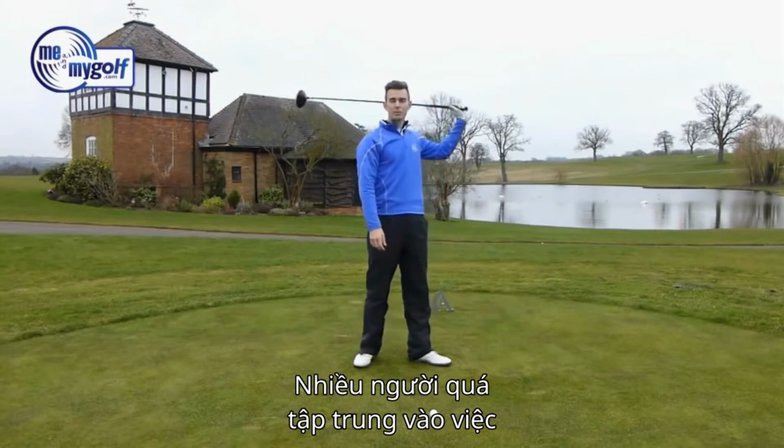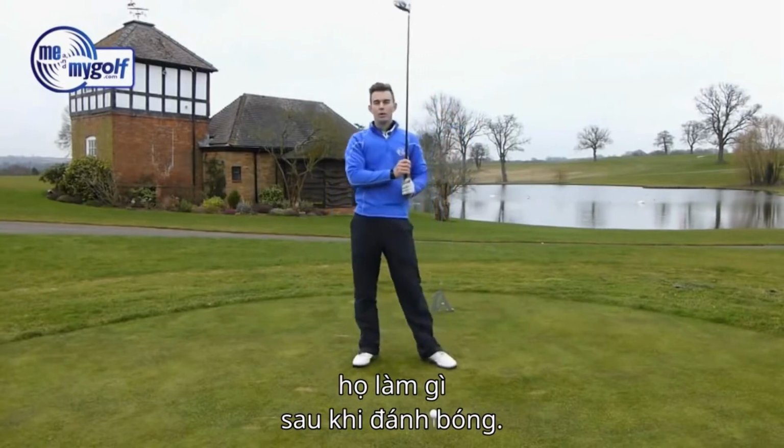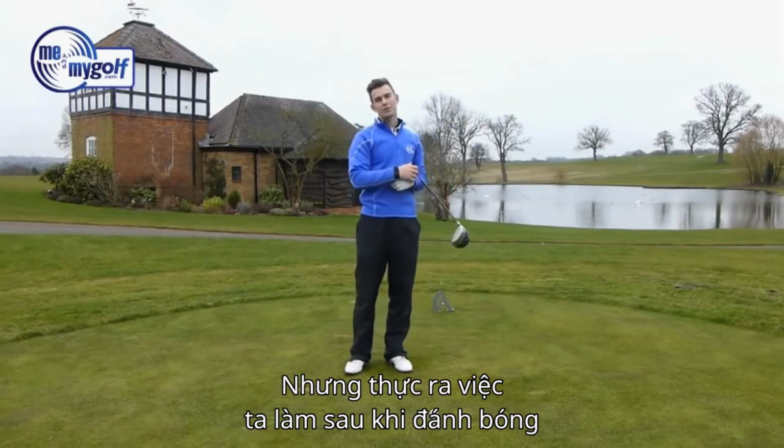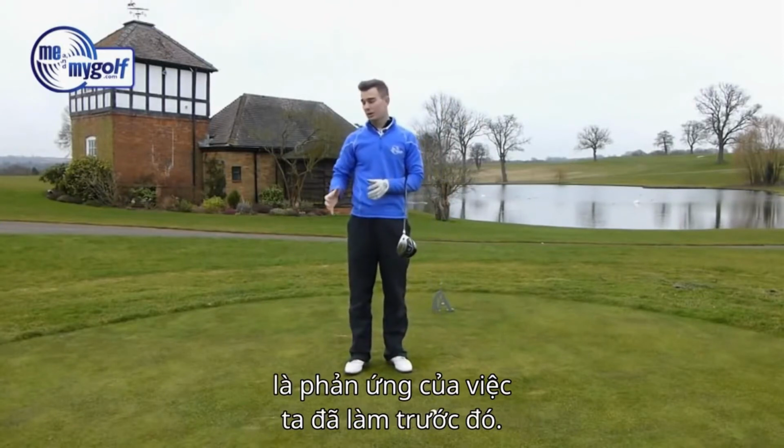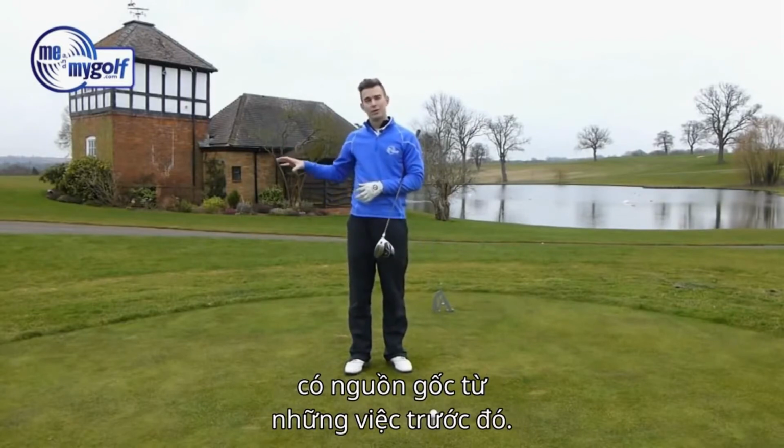So many guys tend to focus a lot on what they're doing after the golf ball, when really what they do after the golf ball has a lot to do with what they've done before, and a lot of compensations made in the downswing are due to what you're doing before.